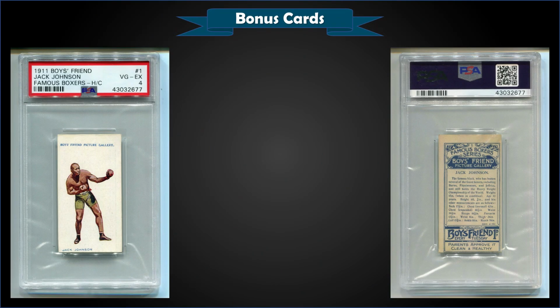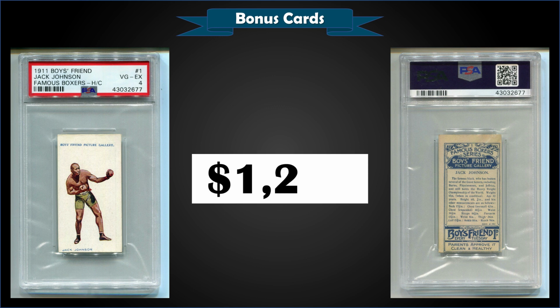From 1911 Boys Friend Famous Boxers, we have a hand-cut Jack Johnson graded PSA 4. It's an awesome looking card, and it was a fixed price sale for $1,250. It's a pop of only 4 in the PSA 4 slab. There's 4 graded higher with the highest being 1 near mint 7. Pretty low pops, but that's understandable for a 112-year-old hand-cut boxing card. Wow.